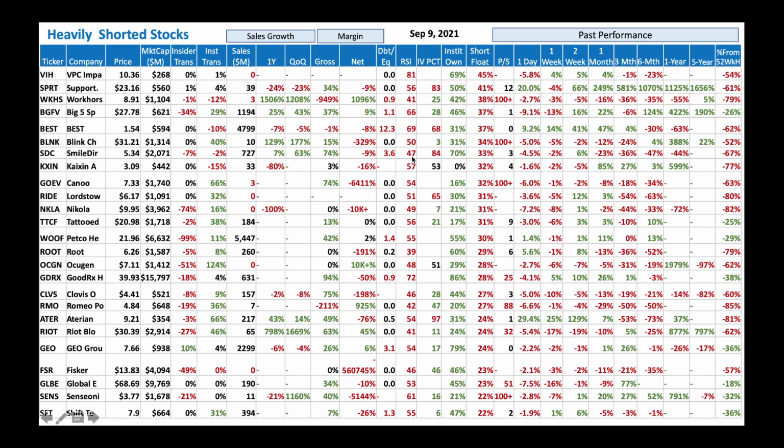SmileDirect could be okay to buy a little bit here. And as you scan through Canoo or GoEV, a good one with the high institution buying and also high short ratio, as you can see here. So I would follow that methodology here and look at many of these stocks, especially with the lower RSI. Ride is a good candidate here. Nikola, good one here. Root, it's a good one with the institutional buying, as you can see here, and so on and so forth.